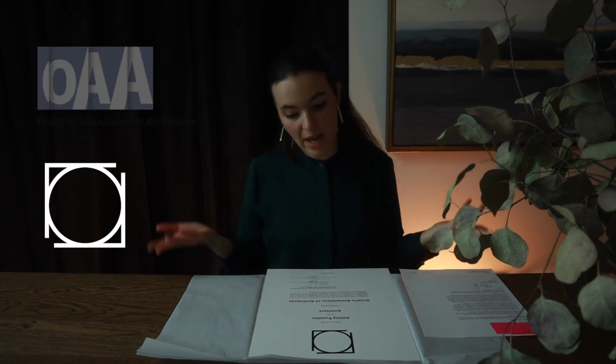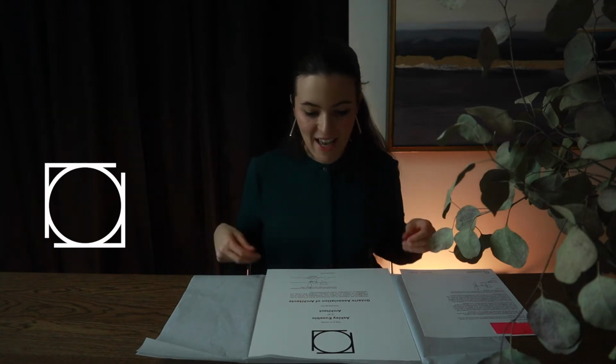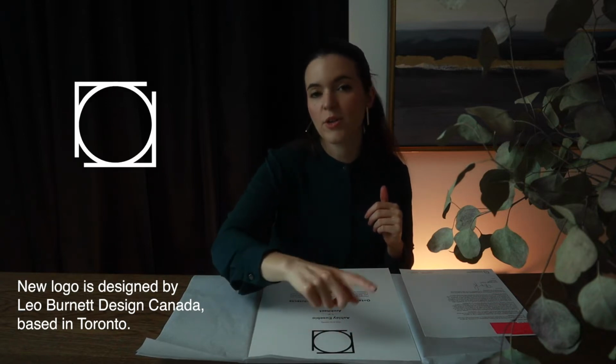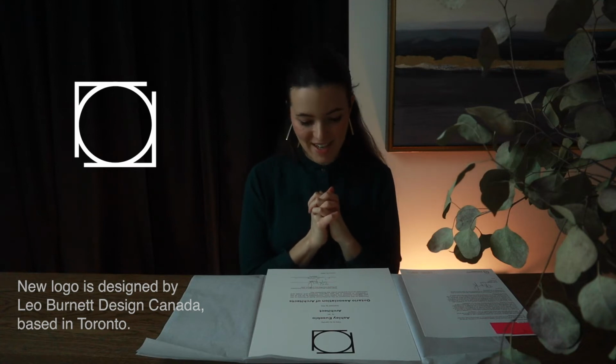It's super exciting. As maybe some of you don't know, the OAA had a competition for the logos. Because I'm getting licensed only now, which in a way was kind of nice, I really do love the OAA's new logo design. I'm really happy that I got licensed when I did, because the logo is beautiful. I love how simple it is. You have the O for Ontario, and then AA for Association of Architects. I really love the logo. This looks so sharp, I have to say.